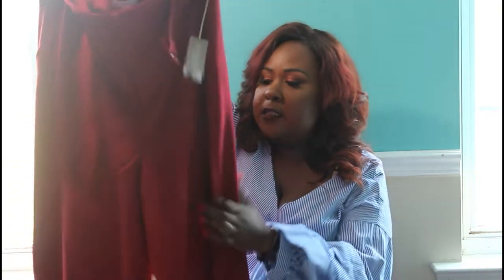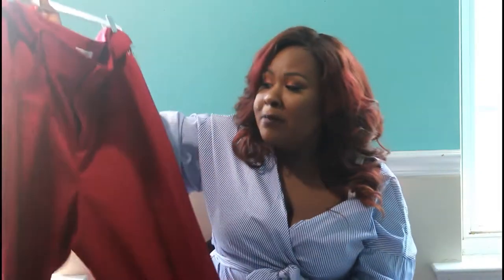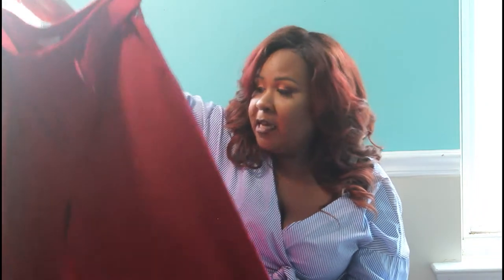These, to me, the difference with the Gabrielle Union ones is they're made to go in at the waist and then flare out like a regular wide leg. These are more made to taper a little at the hip. After it's tapered at the hip, then it goes out, just showing off those curves. But the color on these is awesome, and they are also long.